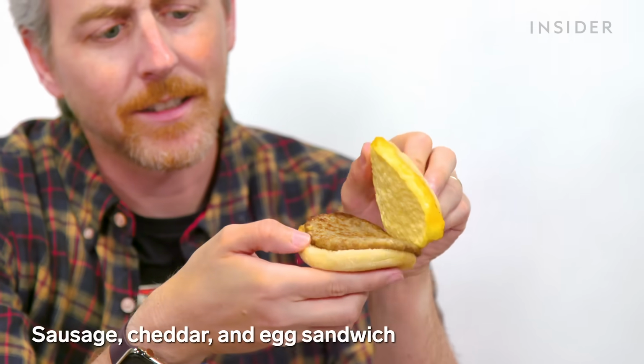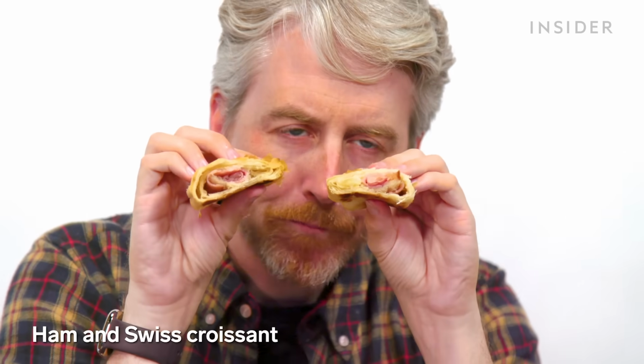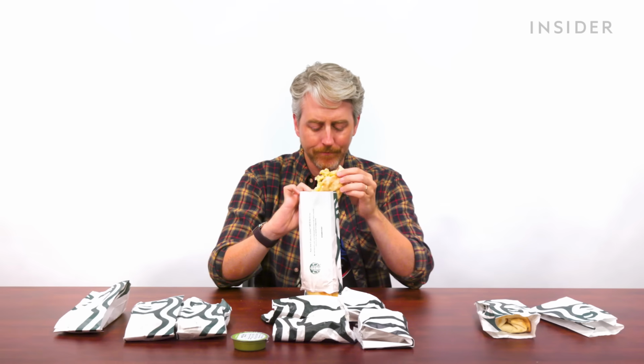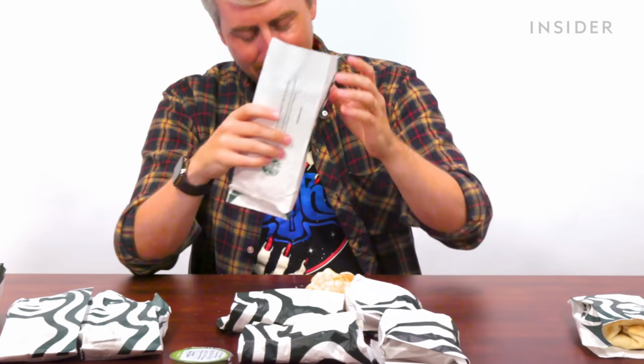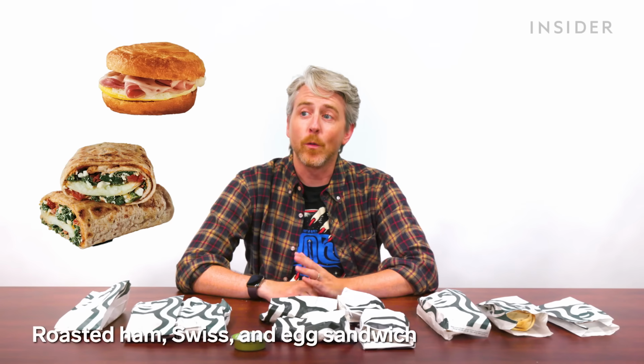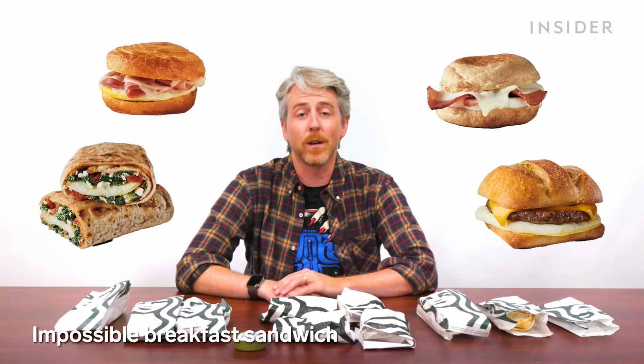A sausage, egg, and cheddar. The double smoked bacon, cheddar, and egg, dude. This is good. Ham and Swiss croissant, and bacon sausage and egg wrap. What's up? Other sandwiches you can get are spinach, feta, egg wrap, the roasted ham, the turkey, bacon, cheddar, and egg white sandwich, and the impossible breakfast sandwich.